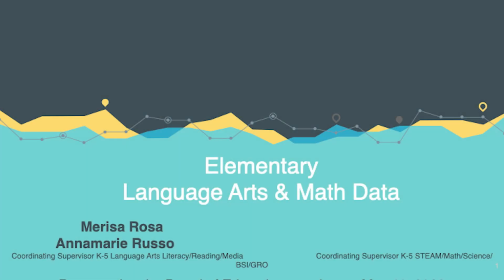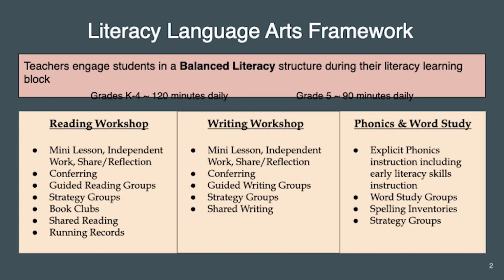So I'm going to start us off with the language arts portion, and then I'll hand it over to Ms. Russo for the math portion. So in the area of language arts, just to give you a little bit of framework, I haven't used a clicker in a while. Makes me feel super important, though.